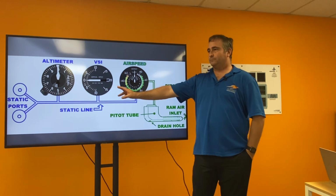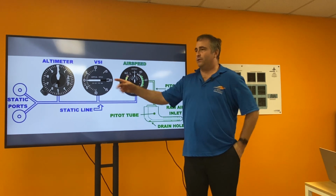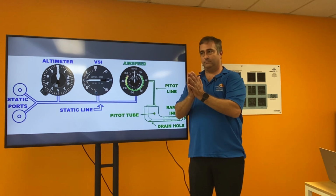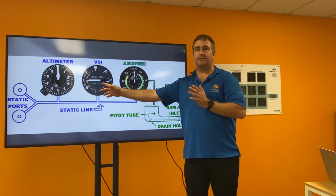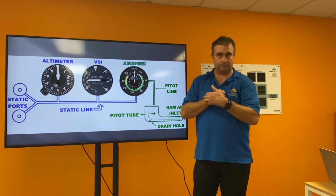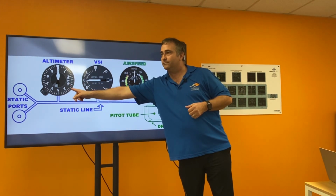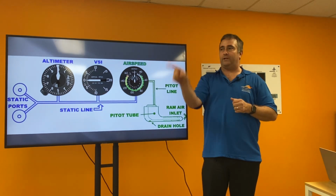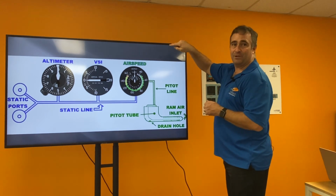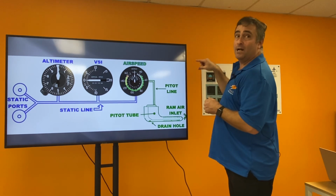Vertical speed indicator. This one is a little bit interesting, a little bit fun, because there is, again, a diaphragm, but it has a calibrated leak. Okay? So this doesn't always give me an instantaneous indication of the conditions surrounding my airplane. The altimeter is going to give me a more instantaneous indication. If I see my altimeter moving clockwise, guess what? Clockwise this way. If I see my altimeter moving clockwise, I'm climbing. If the altimeter is moving counterclockwise, I'm descending.